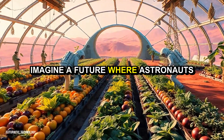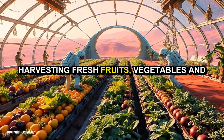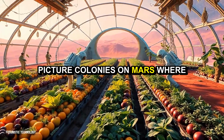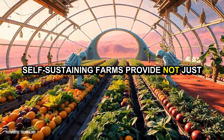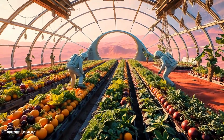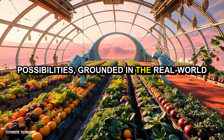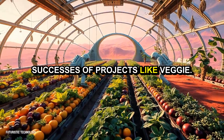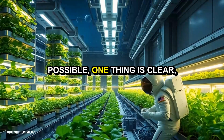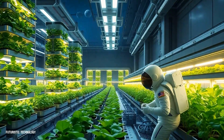Imagine a future where astronauts tend to sprawling space gardens, harvesting fresh fruits, vegetables, and herbs to supplement their diets. Picture colonies on Mars where self-sustaining farms provide not just food, but a sense of normalcy and connection to Earth. These aren't just dreams, they're possibilities, grounded in the real-world successes of projects like Veggie. And as we continue to push the boundaries of what's possible, one thing is clear: the future of farming isn't just on Earth.